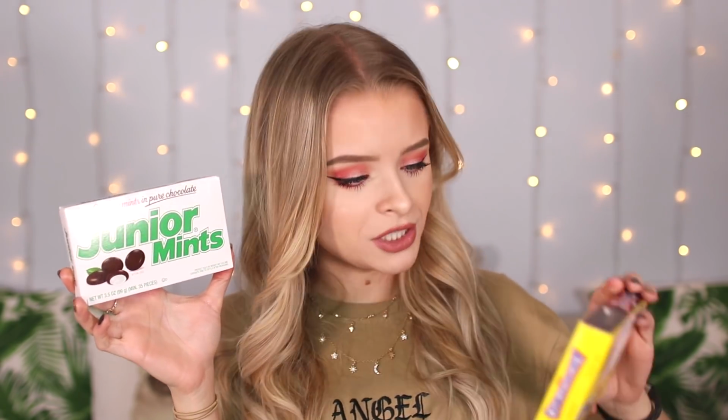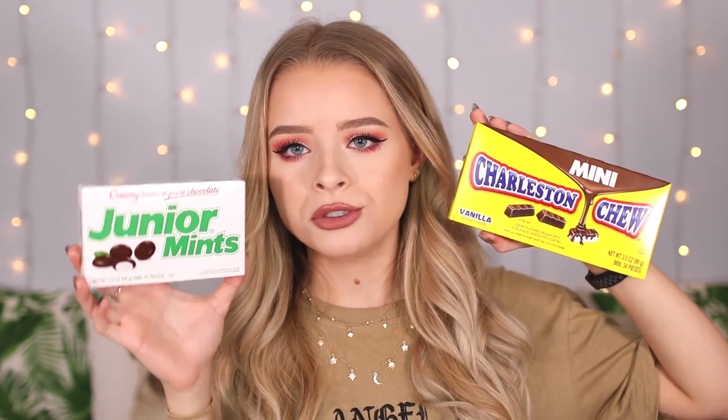Can I eat and talk at the same time? Is that gonna be really annoying? I'm trying to chew and not get it stuck in my retainer. I don't get all of these American sweets, I've just realised they have pictures on the front and then it says actual size. It says that on all of these. I wonder if that's actually true.